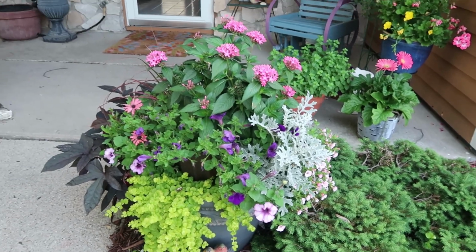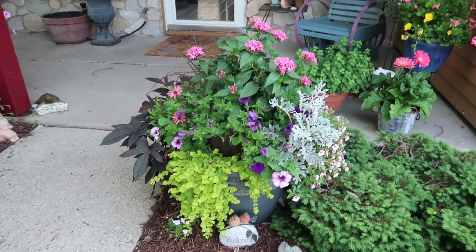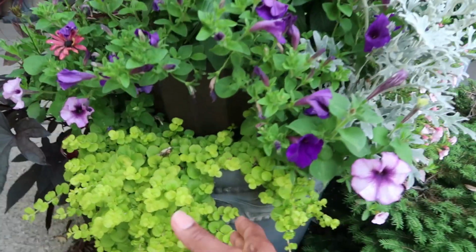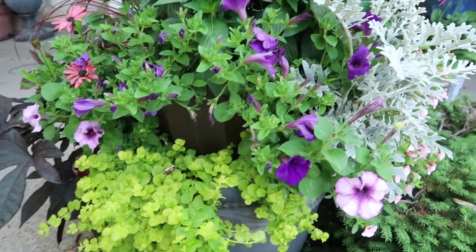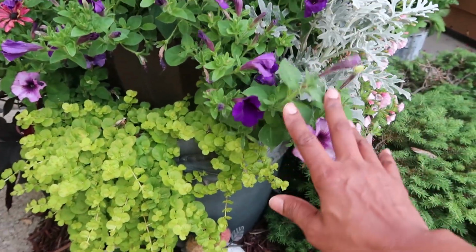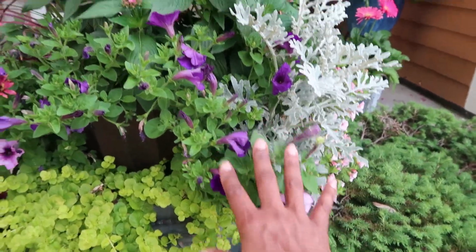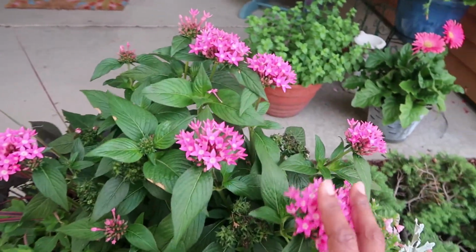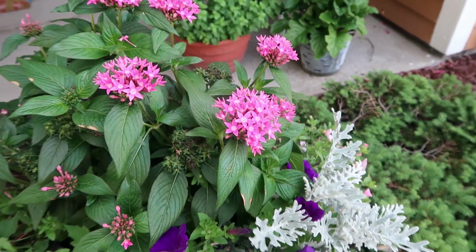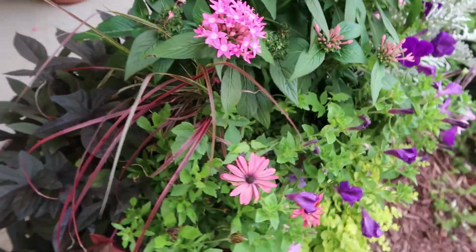But this double container garden, oh my goodness, is it not gorgeous? Look at how beautiful it is. I mean, look at this just spilling out. And then look at these. They have just really come on nicely. The Dusty Miller, the petunias, and these pentas, which the hummingbirds just love. The hummingbirds love all of these, so I just can't get over how great they're doing.